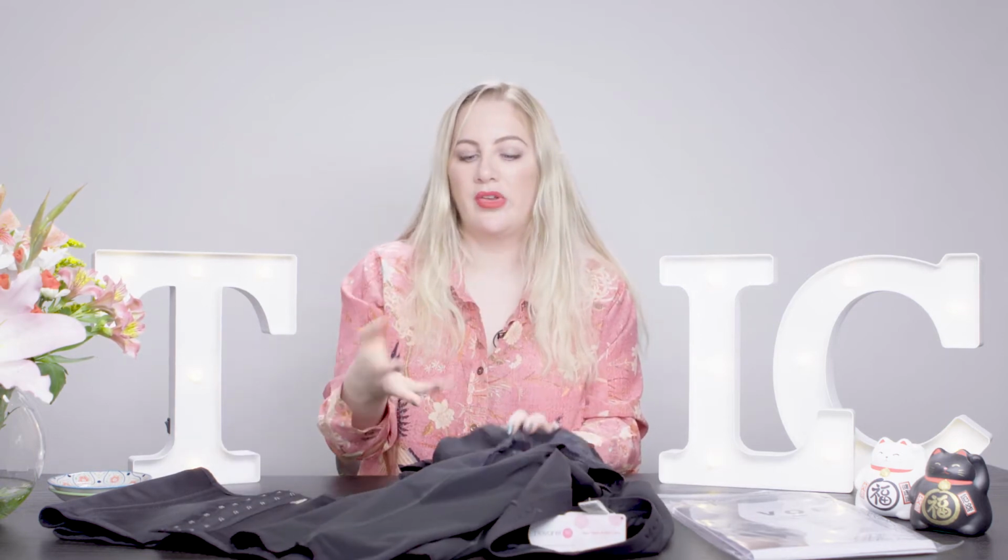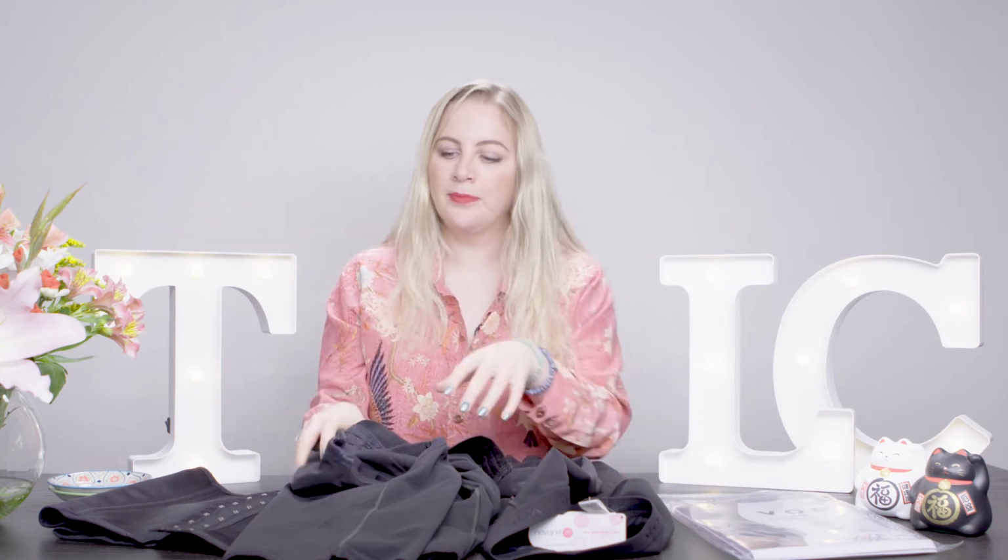Stage 1 would be a garment like this, which is quite heavy duty and gives you good compression, whereas stage 2 is something you switch to after about two to four weeks, and it's a little bit less compressive. This would be under the title of a stage 2 garment as well.